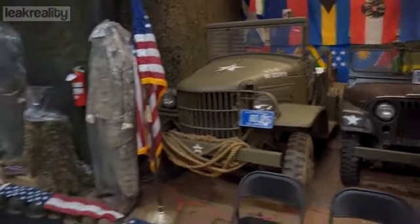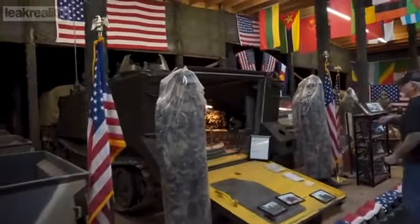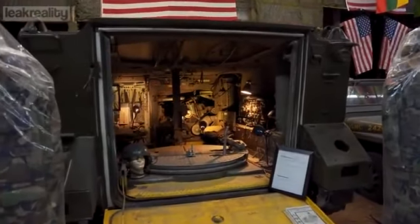Let's see, you move down the line here. We got the 113 Armored Personnel Carrier, fully operational, with the original radio in there, the turntable for the mortar, and the machine gun nest on the top.